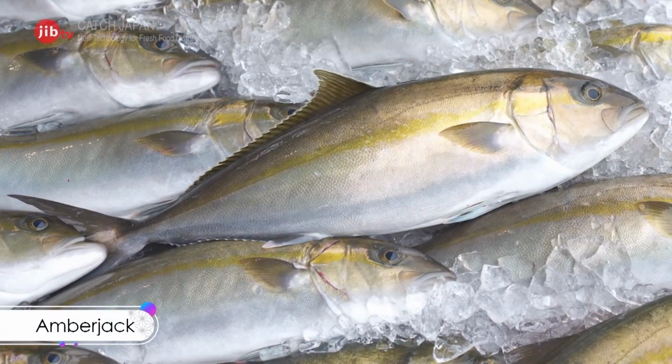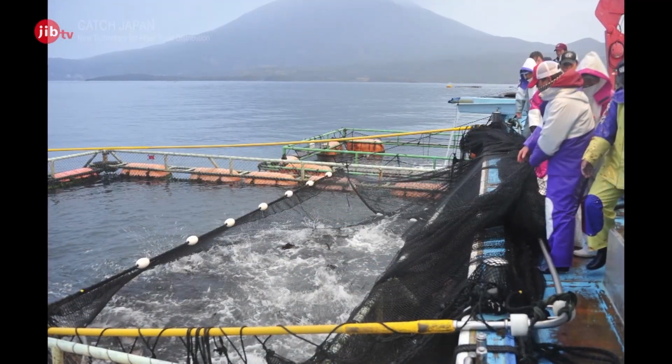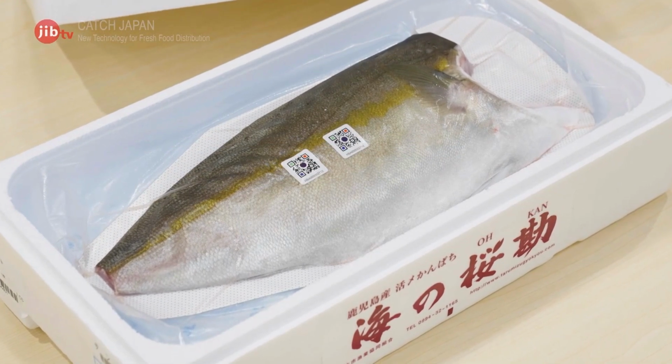Amberjack can be found in many places around the world and is in high demand for sushi and sashimi. During this proof of concept, a shipment from Tarumizu, Kagoshima Prefecture in southern Japan to Tokyo was tested for temperature fluctuations in the fish. So, how do QR codes on the fish accomplish this?